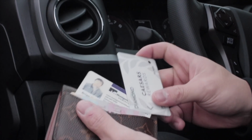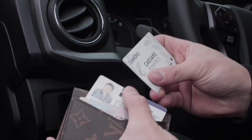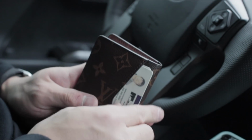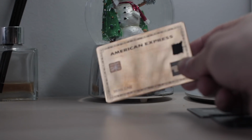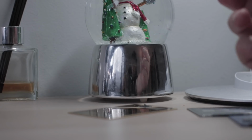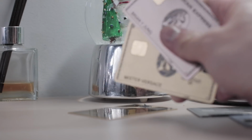Alrighty, now other than my insurance and my driver's license card and the Caesars Diamond reward status that I got from status matching with the American Express Platinum card, the next card and the final card I have, you guys, is the infamous American Express Gold card, my personal favorite card of the century. They did a whole revamp for it about this time last year, and since they revamped it, it has really become one of my daily drivers.